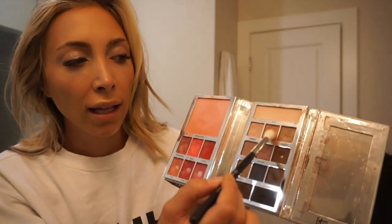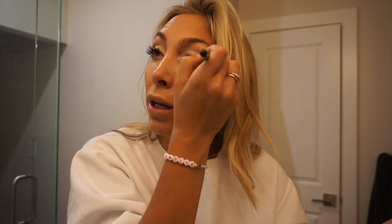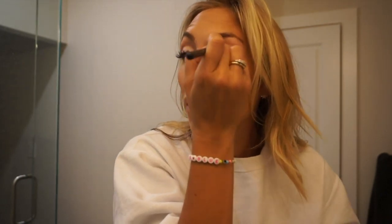With a big fluffy brush, we're going into the color Loyal, which is a little bit darker than Active. It's just like a light brown shade. That's an all over crease color, and you really can just pack this on and don't worry about it being messy because this color blends in so nicely. That's what I love about IT Cosmetics. Their eyeshadows are so creamy when they go on. Yes, they have a lot of fallout, but they're just so creamy. So they blend really nicely.